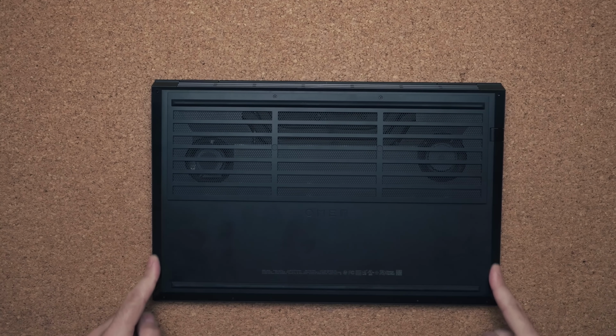We know it's bad, but sound is also the same as the Intel model. It's fine, you know? It's coming out of the speakers on the bottom. It's not gonna blow you away, but it's loud enough to play games.